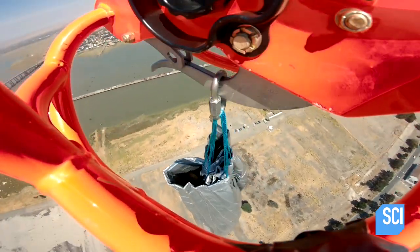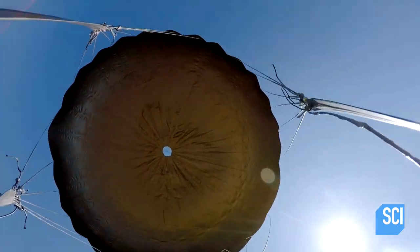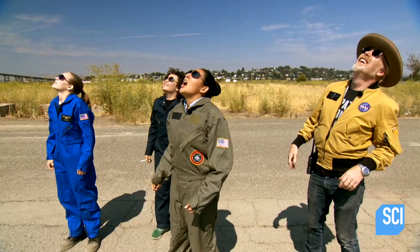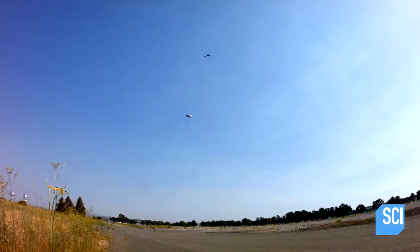2, 1, go! He's released! It's opening! Incredibly, Buster looks like he's going to make it. Oh, there we go. Oh, okay. The duct tape parachute is working.